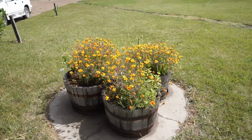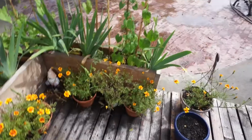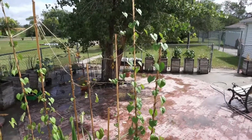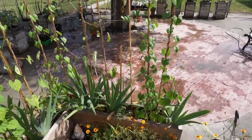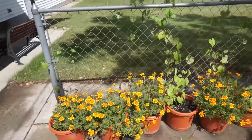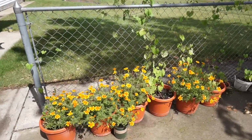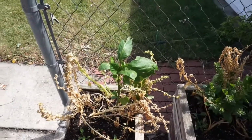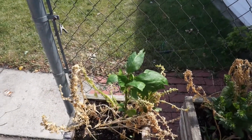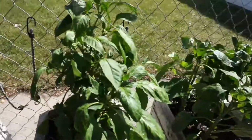Whiskey barrels full of marigolds. Heavenly blue morning vine. Diane loves the marigolds that I planted this year. Surprise, surprise. A bell pepper plant growing up where the spinach was.